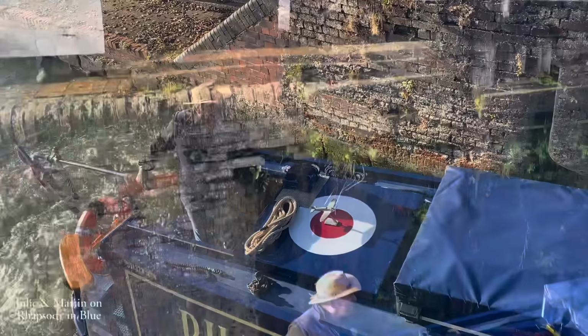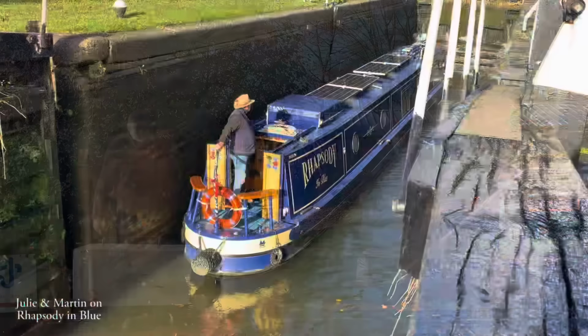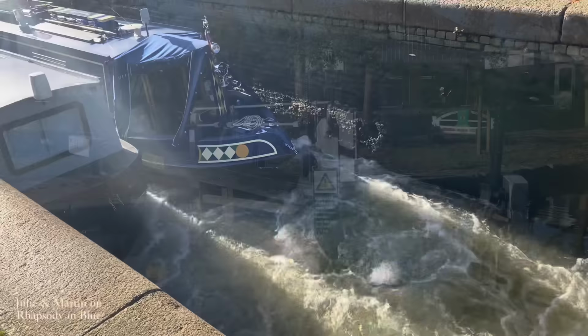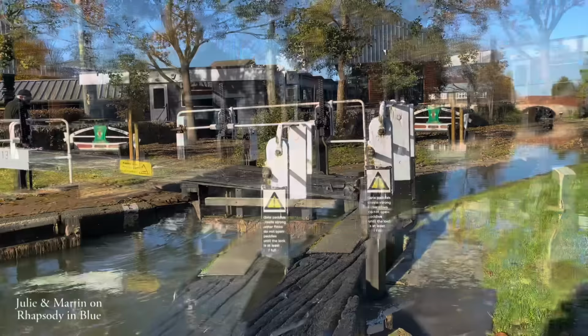Lock number 1, Martin. And there's Wayne and Amanda. Wave, guys. Hello. These are quite violent locks, these ones. We've only done the ground paddles. And the next lock is all ready. The other lady's gone to get that one ready. Brilliant.